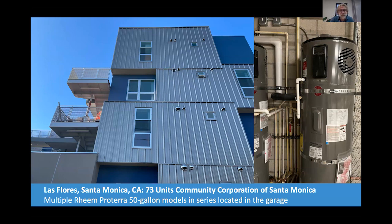So a couple more examples. This project, Las Flores, same developer, also in Santa Monica, 73-unit building. The decision here was to use multiple Rheem 50-gallon heat pump hot water heaters in series. So you see the one in the picture. If you just look to the left, you see the other one, and then there's another one and another one. And so instead of the Sanden units where the tanks are separated from the condenser, this just has the condensing unit on top of the tank, like a big hat.